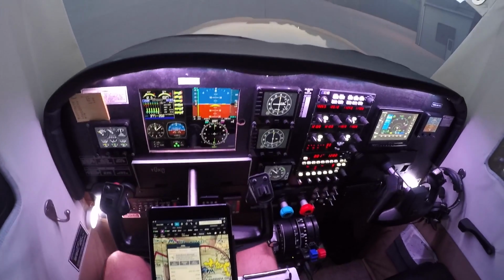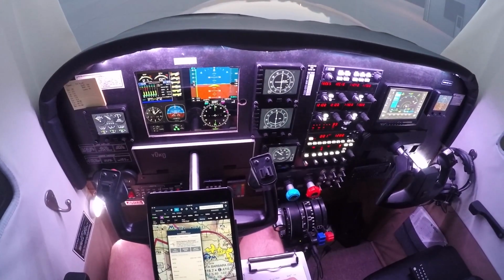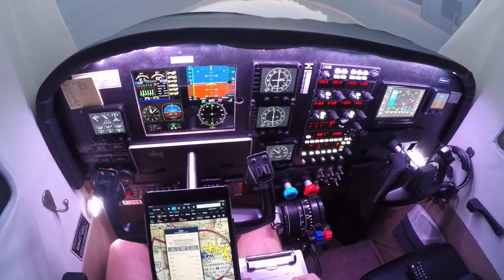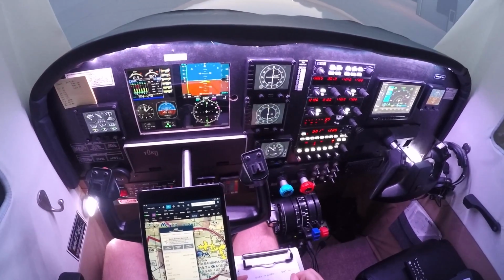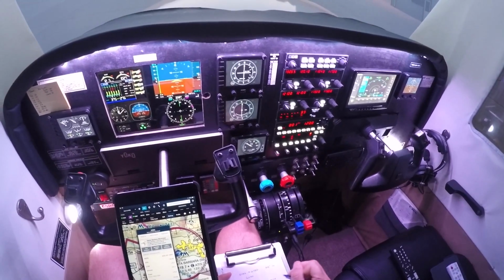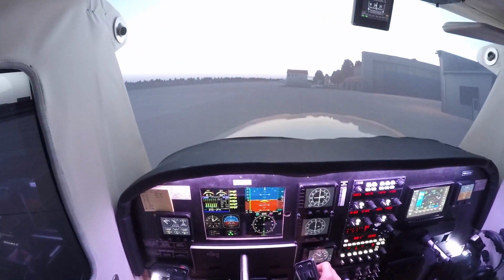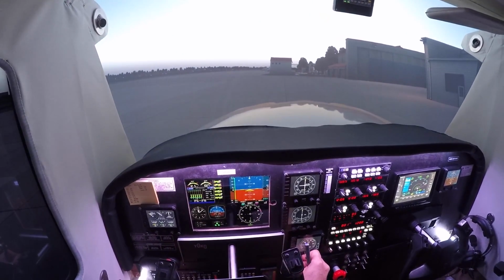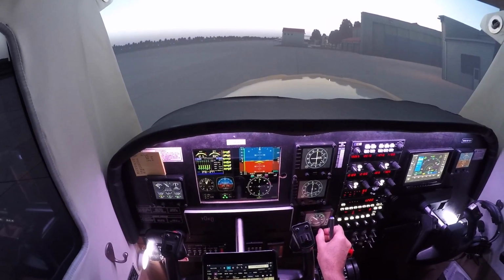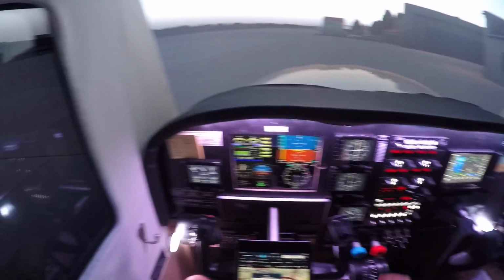Santa Barbara information Quebec. 0 Zulu weather. Wind 130 at 8, visibility more than 10. Sky clear. Temperature 20, dew point minus 19. Altimeter 29.83. Arriving runways 25, 15 right, 15 left. Departing runways 25, 15 right, 15 left. Advise on initial contact you have Quebec.